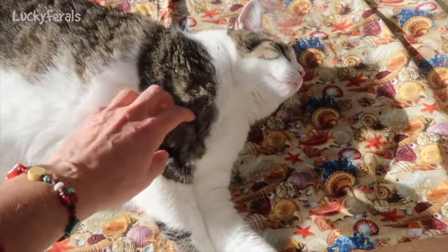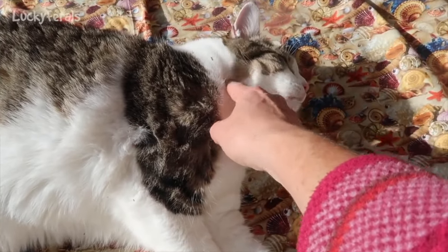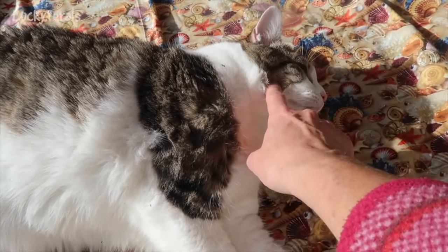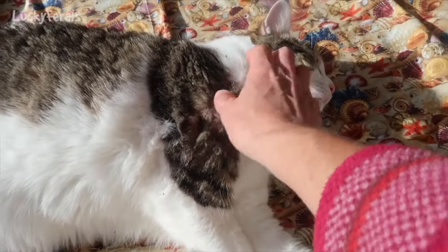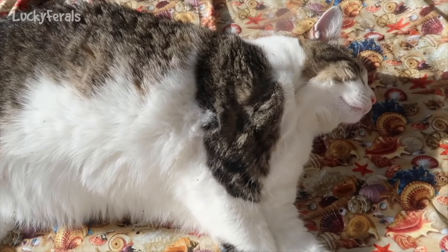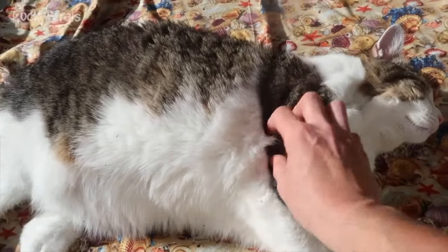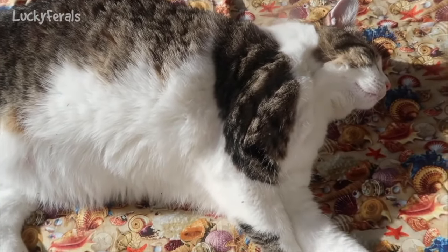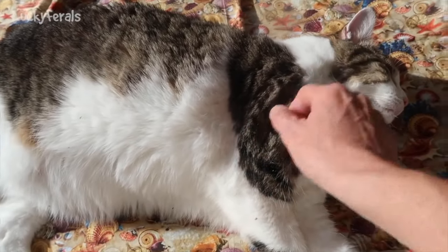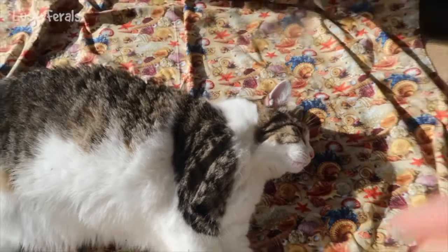Stella, Boo loves you. Be nice to Boo. Boo loves you. You got catnip on you. You've been rolling around in the catnip. Okay, just take a nap. And then you won't be bothered by anyone if you take a nap, okay?